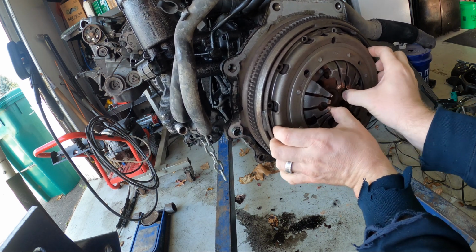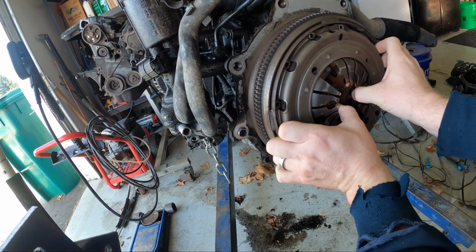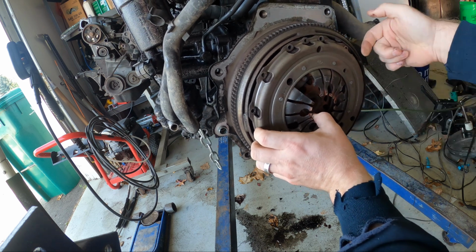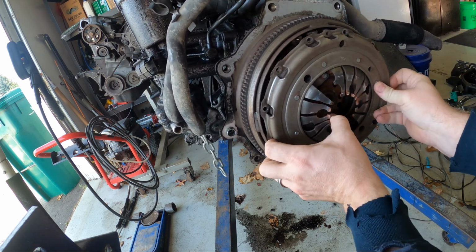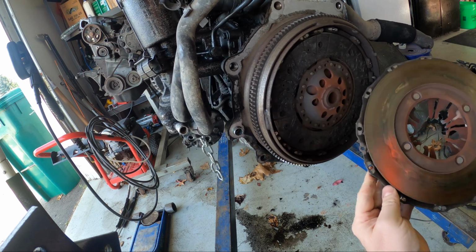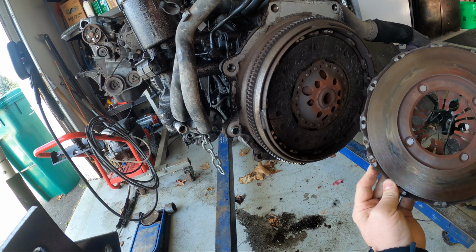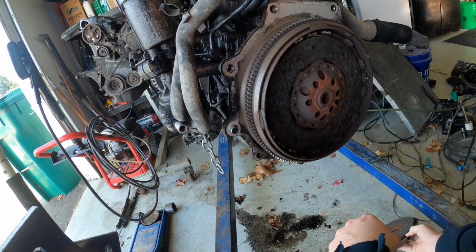There's some pins that hold it in. A lot of times it'll wiggle. There we go. You can always pry on it from the side. Usually won't hurt anything. So, yeah, a little bit of discoloration. Nothing crazy though, especially when you're talking about something that has never been replaced.